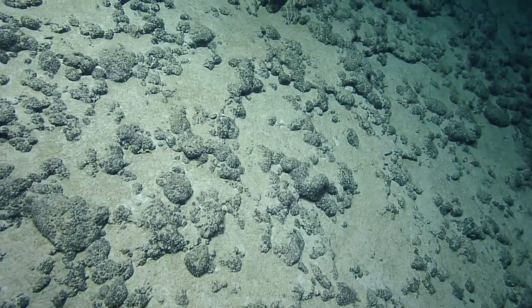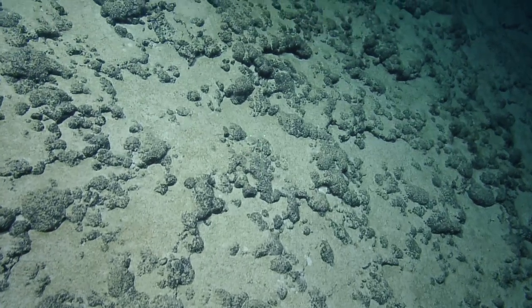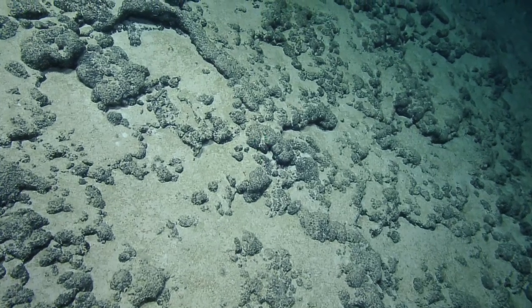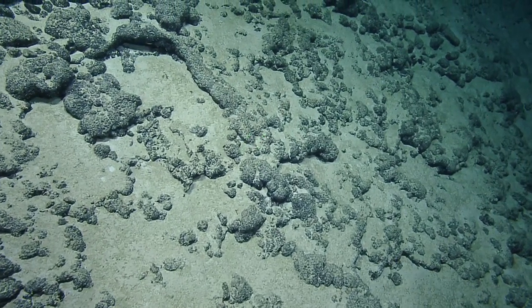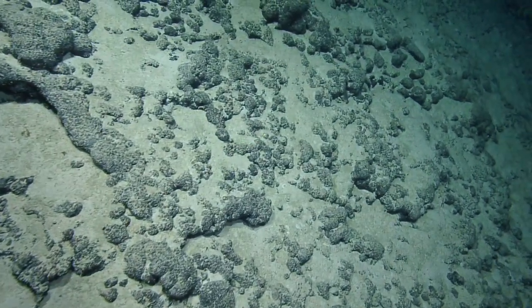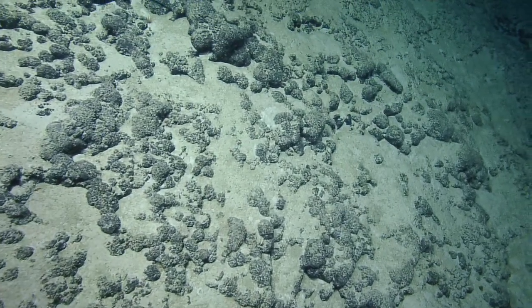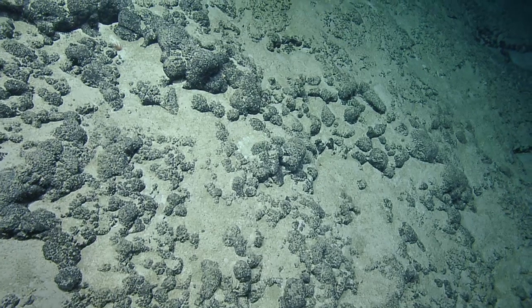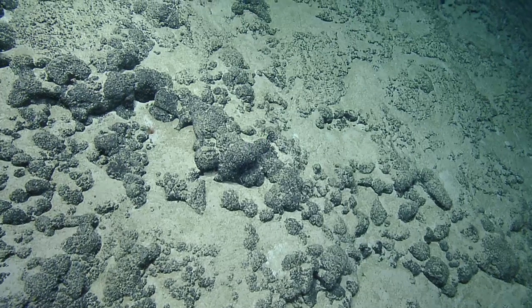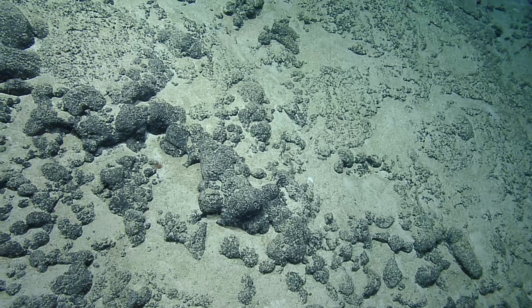And for everyone who's just joined the stream, we are currently exploring the north flank and summit of Seamount 9. Our expected time on the bottom is about 22 hours at a max depth of 3,100 meters. We are currently at 2,256 meters. Check out nautiluslive.org for highlights from our previous dives. Our team will be uploading more highlights in the days to come, so stay tuned.